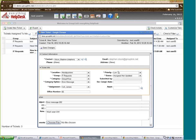We're going to meet your needs. So if you have a numbering structure, 1 to 5 or 1 to 10, or a color, blue, orange, red, black, or whatever it might be, we can help you meet all of that, whether it's by verbiage, by color, or anything like that. Status as well works exactly the same way. Default here is assigned not updated. We can change whatever the default is, or add some of these custom fields, or custom statuses here.